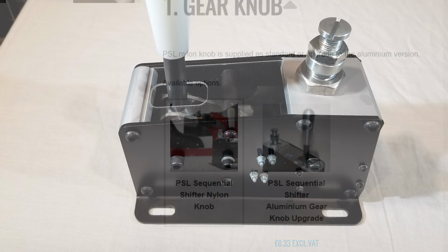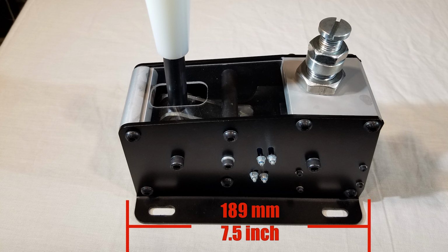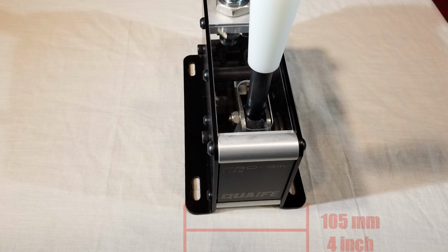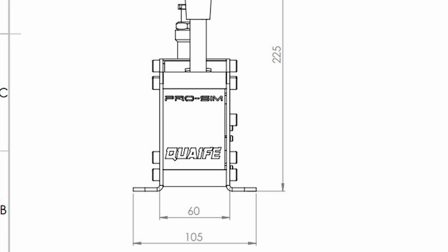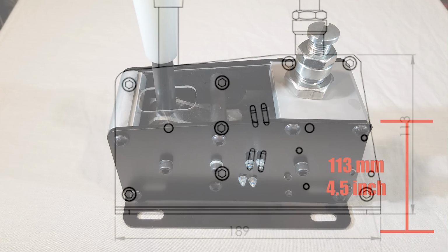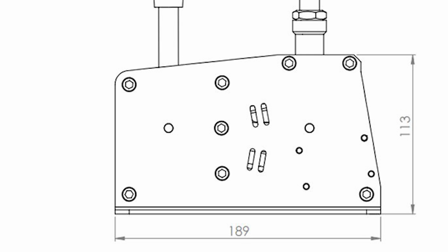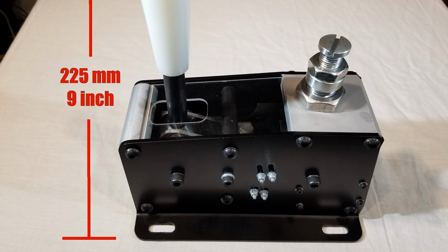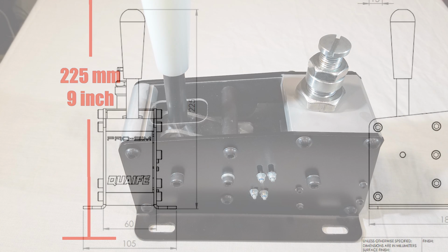The overall dimensions of the shifters are 189 millimeters or about 7.5 inches front to back. It's about 105 millimeters or a little over 4 inches wide at the base, and then about 113 millimeters or almost 4.5 inches tall, not including the shifter. When measuring from the bottom to the top of the shifter, it is 225 millimeters or nearly 9 inches tall.